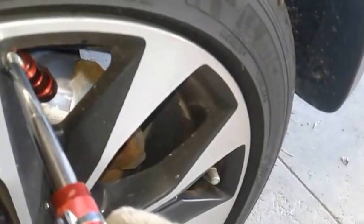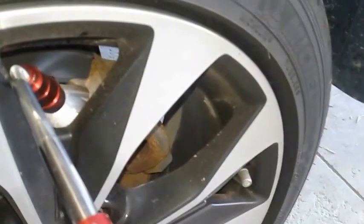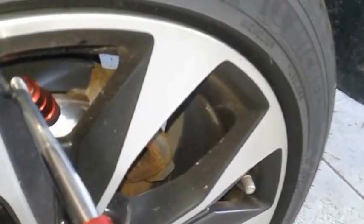Rear left tire, same as the front, about 70%, 30,000 K. Checking the brakes, again, about 70% on the back, same as the front, about 30,000 K left on these brakes. The rear shock, good and dry, which is a good sign.